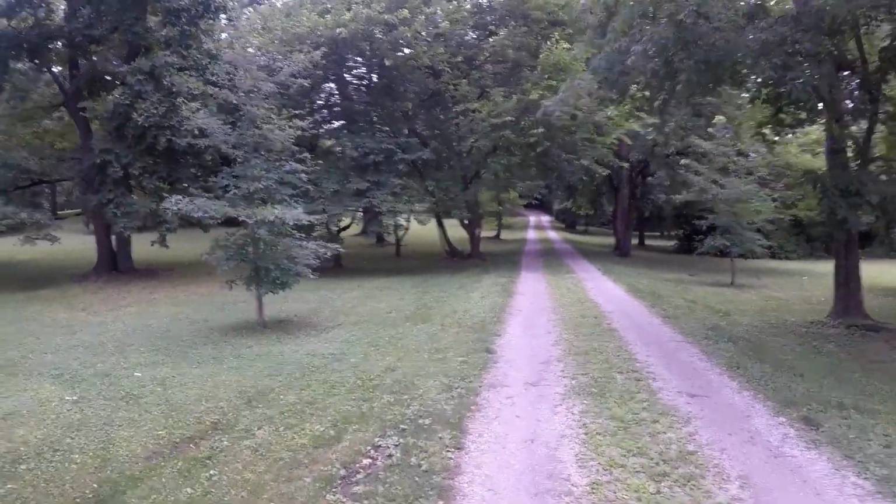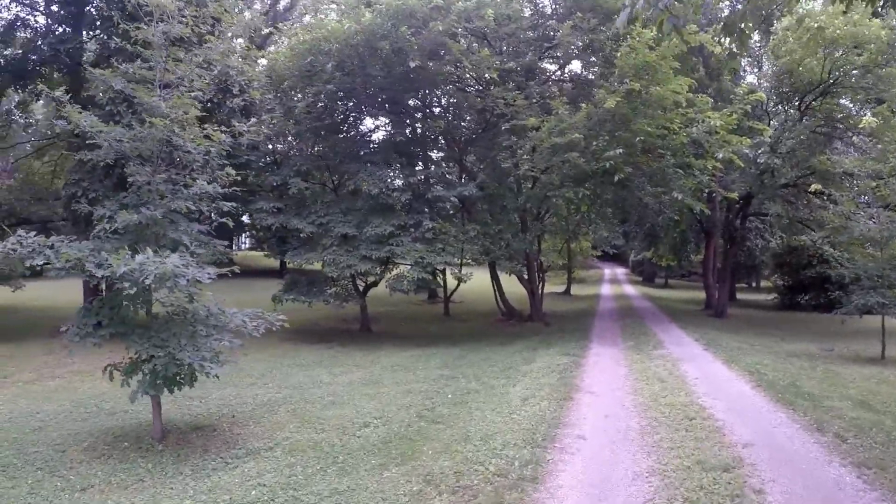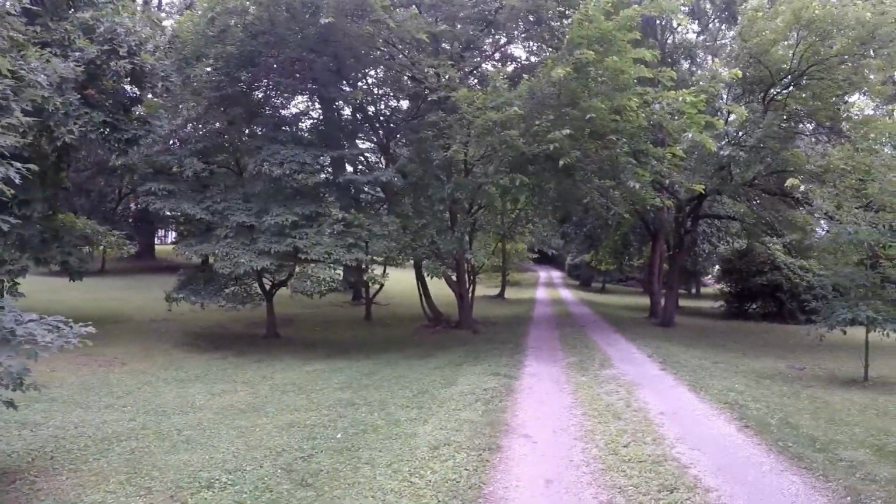Here we are heading up the driveway to the Stephenson mansion. During the Civil War, federal soldiers had camped here on the property, and Mr.